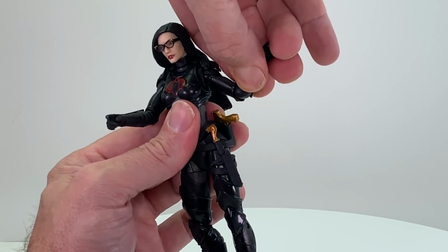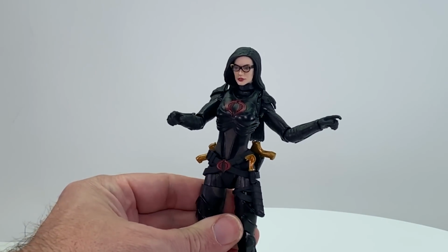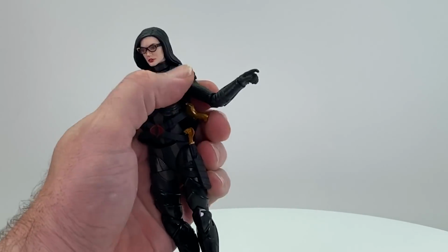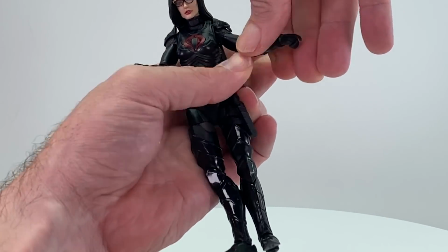Now because of it being a female 6-inch figure from Hasbro, especially if you're a Marvel Legends collector, you know this. You get the single hinged elbows, no bicep swivel, but you do get the single hinged elbows with the rotation at the elbow. You get the rotation with the hands. You get the hinges, so up and down movement.